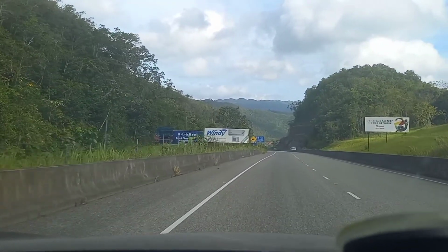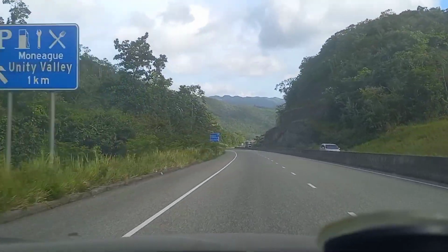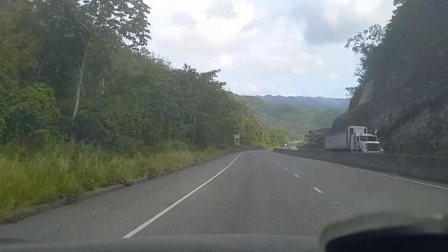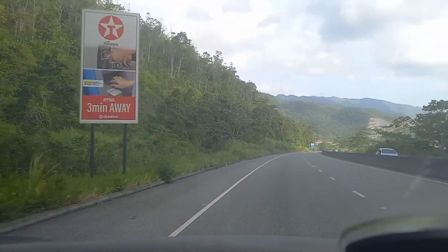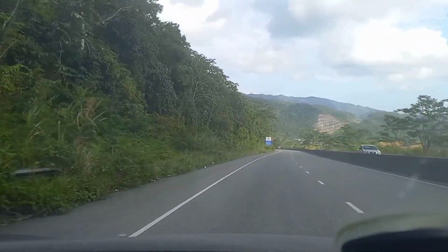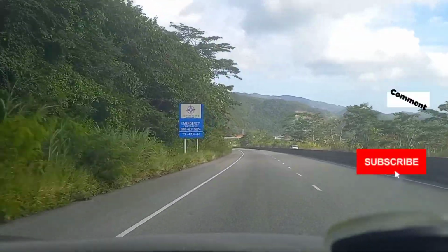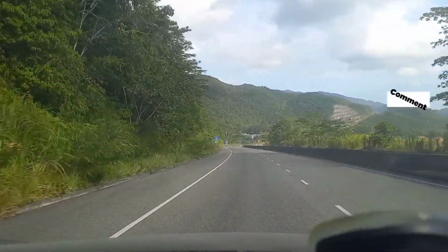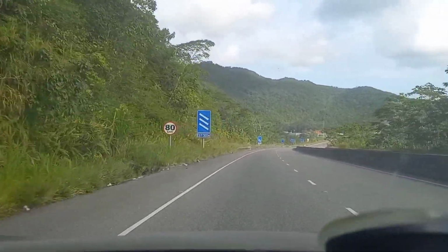This is another area where you want to be shadowing your brake, or shadow your brake as Jamaicans say, because it's also a decline that has a little bit of steepness to it, so you don't want to be going, because if you allow the car to just run, it will go. As well as you don't want to be ticketed for speeding, but just letting it run. So just be mindful, and this is in Unity Valley.